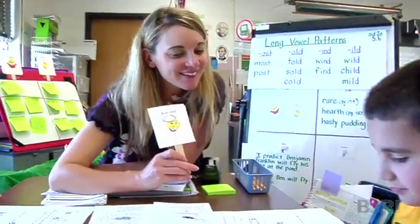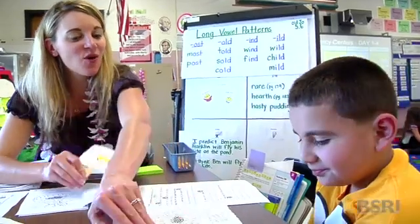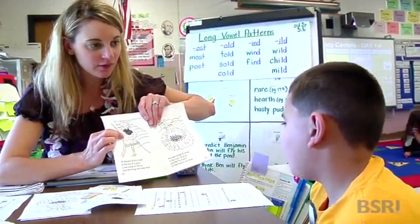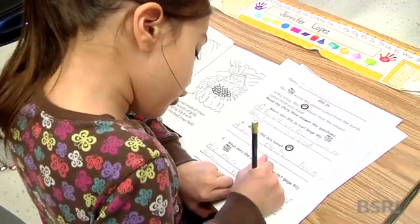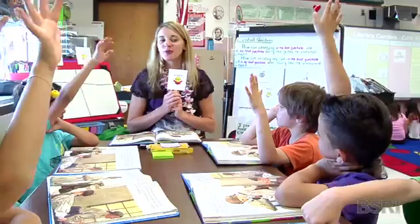Look at it. The best thing about small group instruction is that I'm able to meet the needs of all students. I can actually use the time and focus on them individually. And they also get extra practice time when they're not with me. So then when they come to me, they're ready to learn.